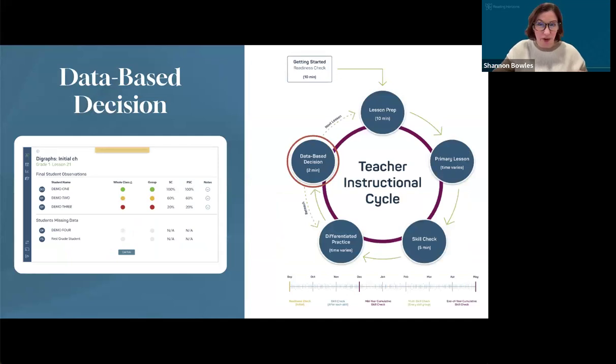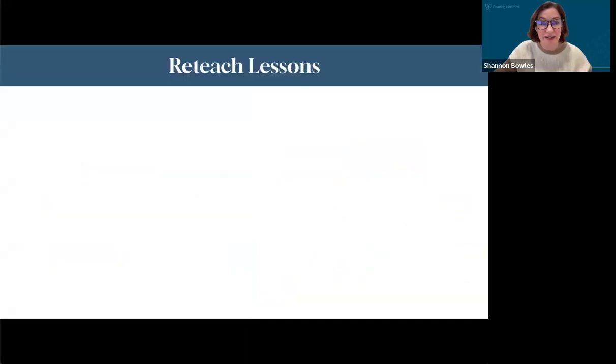Upon completion of differentiated practice, the teacher will make a data-driven decision for the next day. The teacher can determine if the class is ready to move on to the next lesson, identify students who need further instruction on the same skill in a teacher-led small group during intervention, or if the entire class needs another day of instruction and practice. All the data for this skill will appear on the final student observation page, guiding teachers' next actionable steps. Teachers will also have an opportunity to make notes about individual students and adjust observational data if needed.